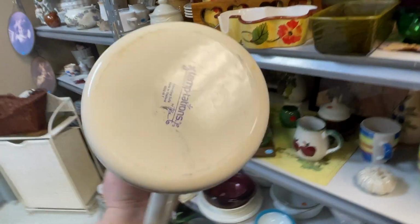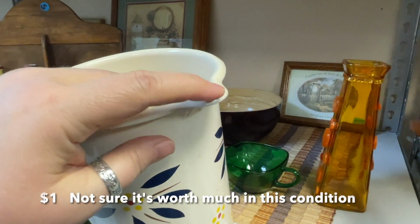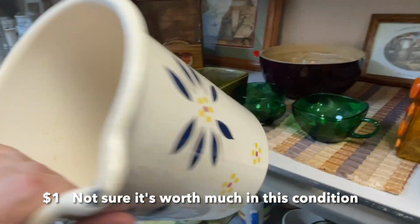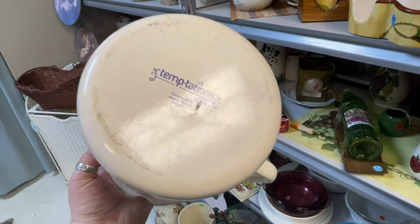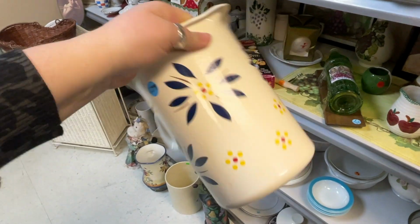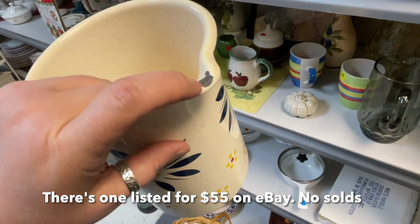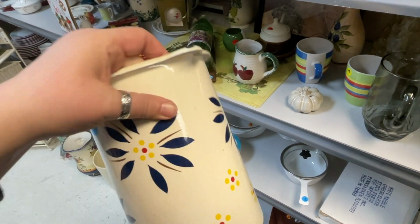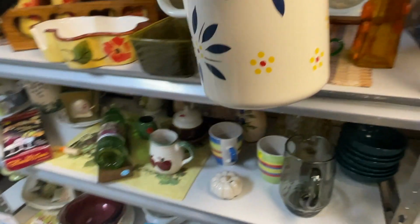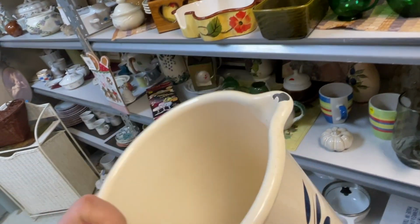That's enamel, and it's Temptations. It does have a doink there, though. I have not seen enamel Temptations. That's interesting. For it being newer, I don't know if people are going to accept it to have a ding like that. I know the older pieces, people don't care, but I don't know if that's acceptable.